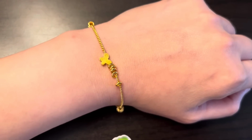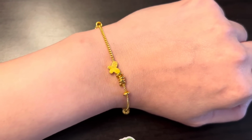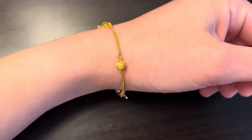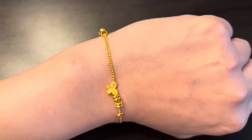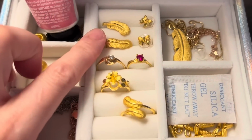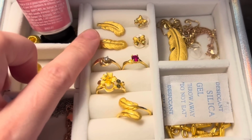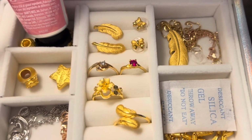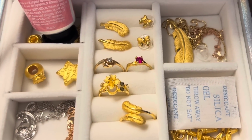And here, this is a bracelet. This bracelet has a lot of details, including this gold butterfly and golden rings, and this smaller version of the fortune beads. So it's a very pretty bracelet with a lot of details. This pair of feather earrings is in the same Love Decoded series as this feather pendant, and I purchased them all together for the styling purpose.